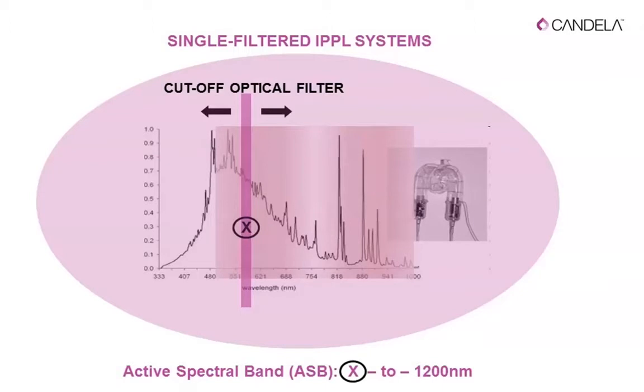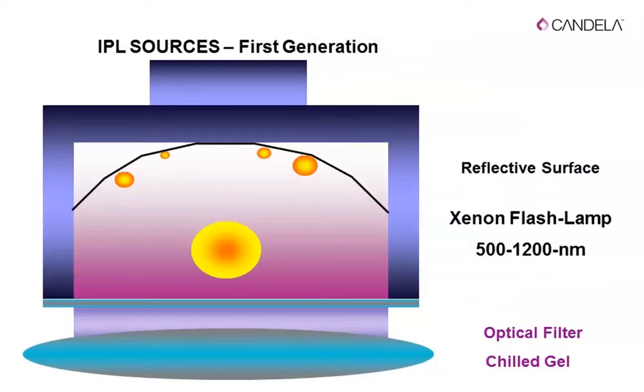So if you are, for example, willing to treat darker skin type, you want to limit the access to the skin of photons that are very well absorbed by melanin. So you use a filter to block this kind of photon and allow all the other photons to go through. So this is the principle of a single filter IPL system. You are, of course, controlling just one end of the spectral emission. And I'm going to show you in the next slide schematically what happens.